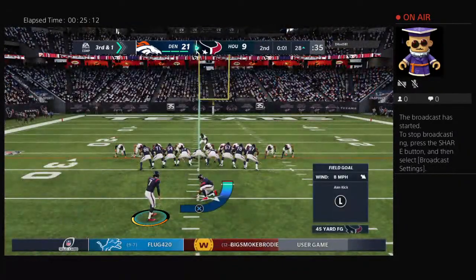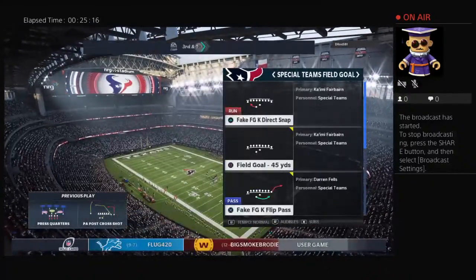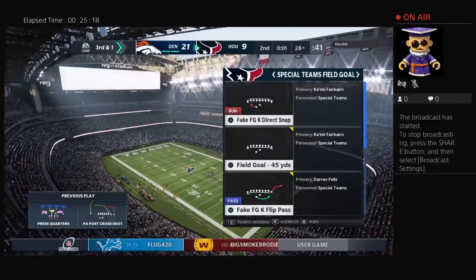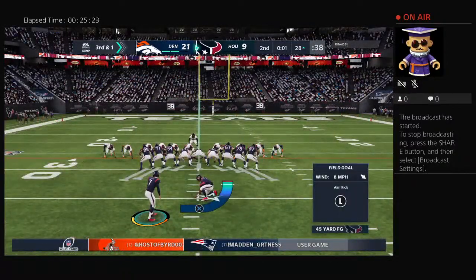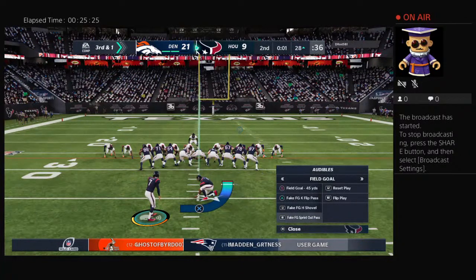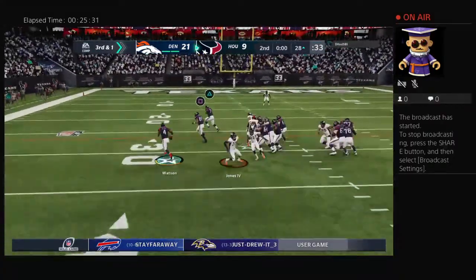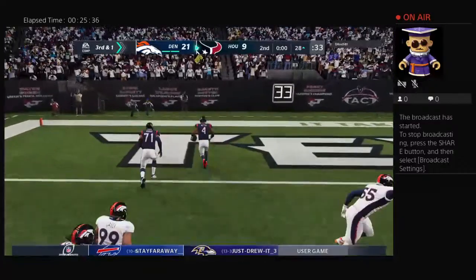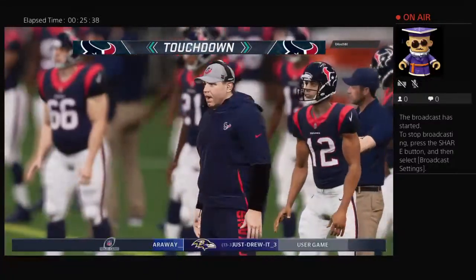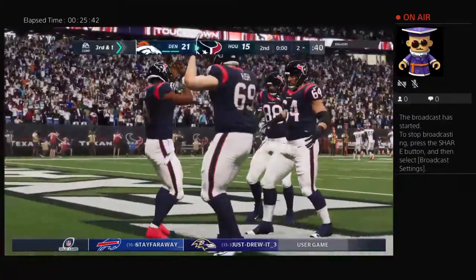So with 1 second left in the half, on is the field goal unit. And now they'll take a timeout defensively. After the second down play, they burn the timeout, making them sweat out the final few ticks here in the second quarter. A 45-yard attempt. And they're going to fake it. He wants to throw it here. The fake field goal catches everyone by surprise. And the Texans draw a bit closer.